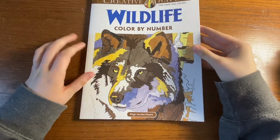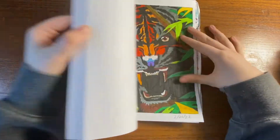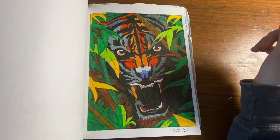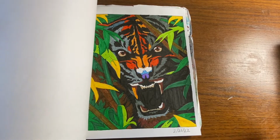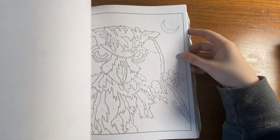Wildlife color by number. I've only got one done in here. Yes, this one, a tiger. This one is a lot like the American wildlife mystery colors that I showed you earlier, except much more simple.